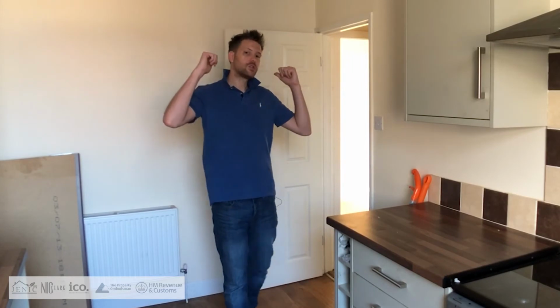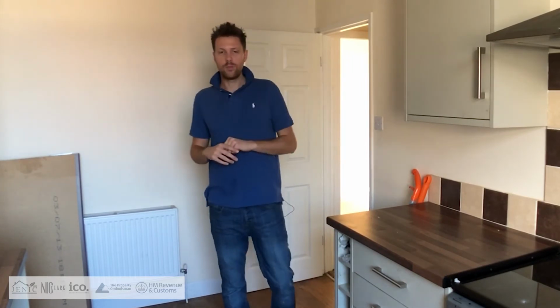So let's jump into the other bedroom to see what's going to happen in there. Just before I jump in there, we'll probably be taking the chimney out as well. We generally do, because it just makes the room feel a lot bigger than what it actually is.